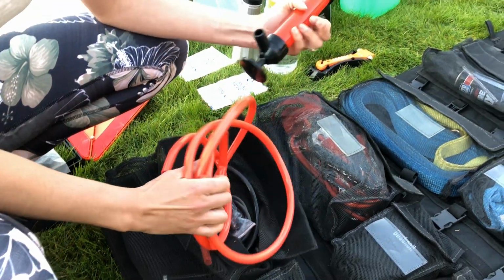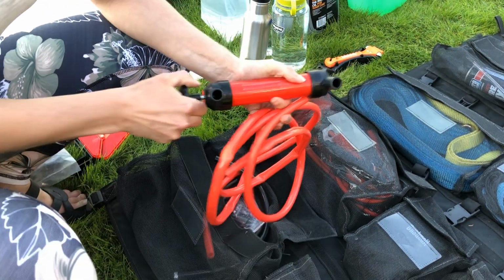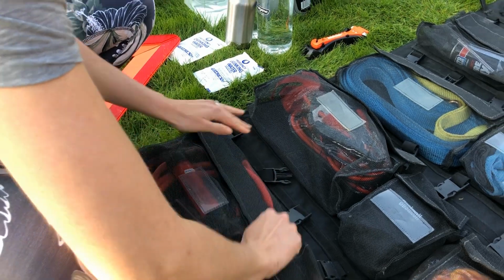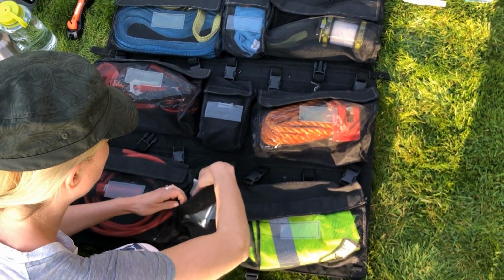There you go. So you connect one end in, put the other end out, pump it. Pretty self-explanatory stuff. So I haven't had to use it yet, but it's in there just in case. Over here we have some foil blankets.